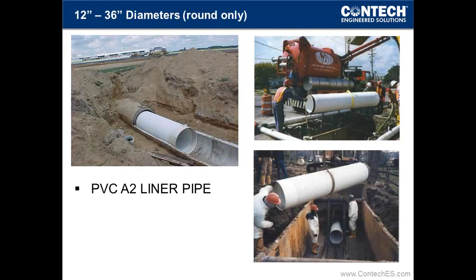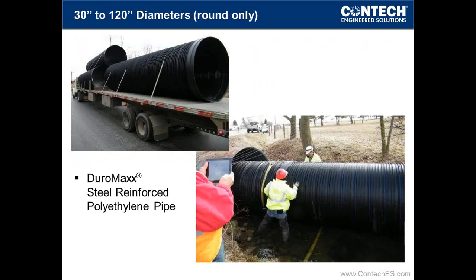I'd like to just give you an example and go through some of the information regarding the products. This is a couple of photos of our PVC liner, A2 liner. It is a direct bury product designed for the storm or sanitary sewer application. There are a lot of DOTs that accept this product, and one of the neat things about the product is that we've machined off the bell and allowed for a coupler to be put on it so that the OD of the product is uniform throughout the entire length of the pipe.